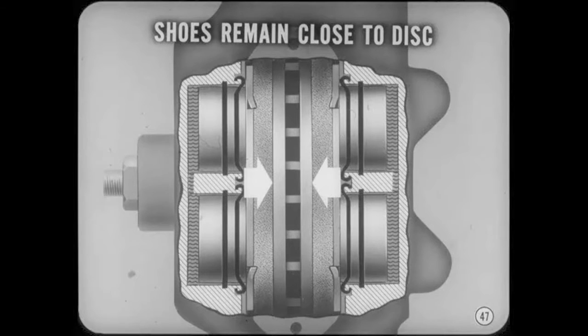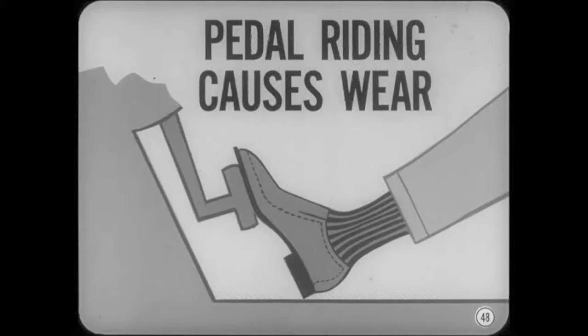For example, the brake shoes remain close to the disc when the brakes are released. With no pedal pressure, the linings either clear the disc a slight amount or stay lightly in contact. Now, as you know, pedal riding is bad with drum brakes, but it's absolutely out with disc brakes because only slight foot pressure will partially apply the brakes and cause linings to wear much faster than normal.